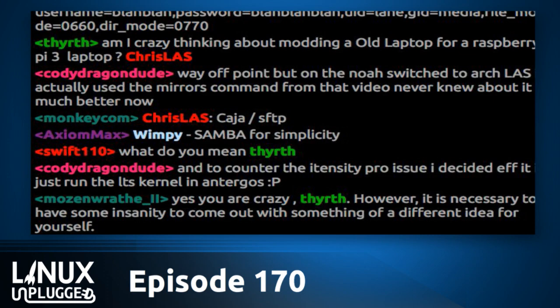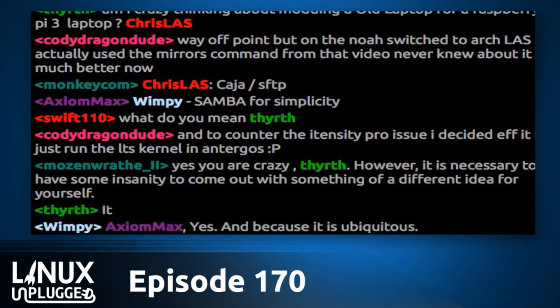Oh, I was just going to say, like Wimpy said, DLNA is something that can get used if you're serving certain types of things. I've also seen WebDAV, or even if you're going one direction only, you can always just run an HTTP server. This is something Nextcloud does make kind of easy. If you have a Nextcloud server on your LAN, you can do the WebDAV thing, or you could just say, here's a URL to go to.